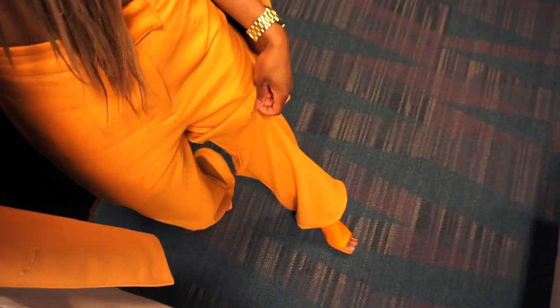So it's a two-piece set. I don't know if you guys can see it, but the top and the bottoms are actually a set that I got from Fashion Nova. The blazer jacket, you guys saw it in my Zara try on haul. So this is from Zara. And then, look, we have the whole monochromatic vibe going on, okay?